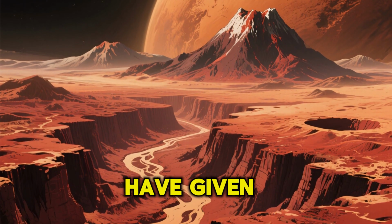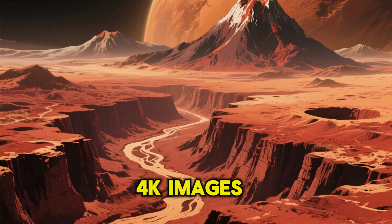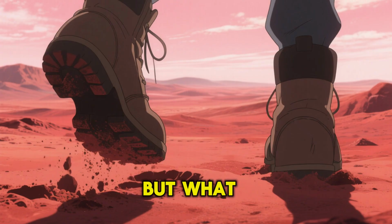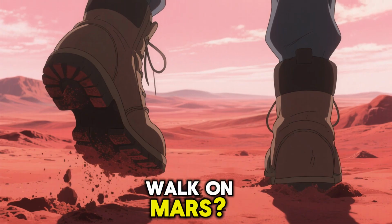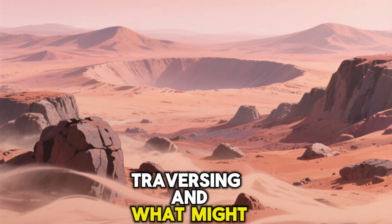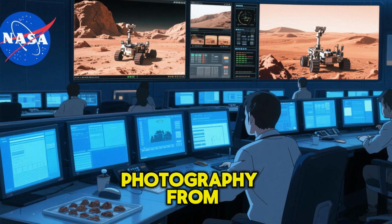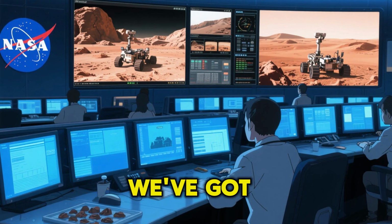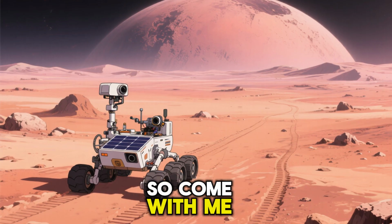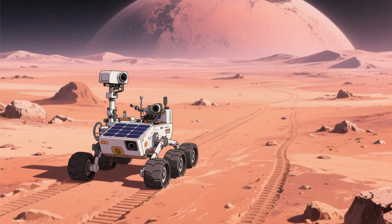Orbiting spacecraft have given us some stunning views of the red planet, including these amazing 4K images of its surface. But what would it actually be like to walk on Mars? What kind of terrain would you find yourself traversing, and what might you even see along the way? Well, thanks to some incredible photography from NASA's Mars rovers, we've got a pretty good idea.